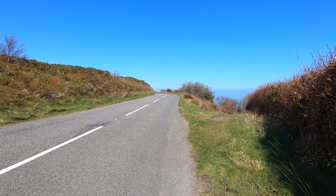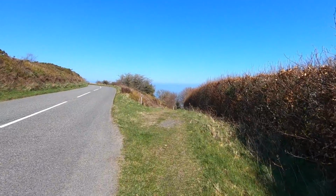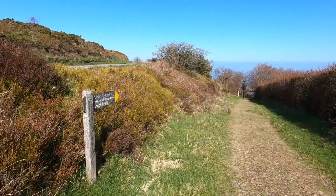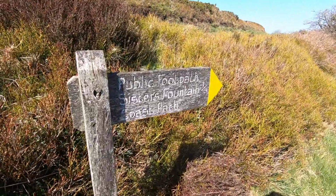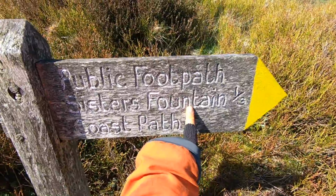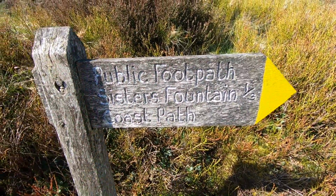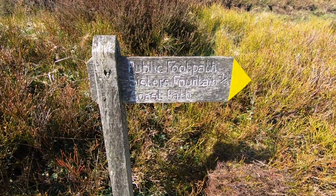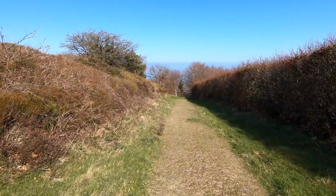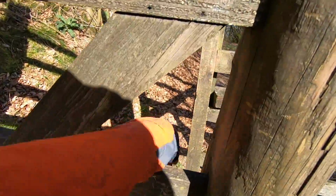So turning off the road, heading this way. It's always a good sign when the sign matches your intention. So Sister's Fountain is a little spring we'll go and have a look at, and then we'll join the coastal path and we'll follow that for many miles until we get to Lynton. It's a pretty big gate, isn't it?